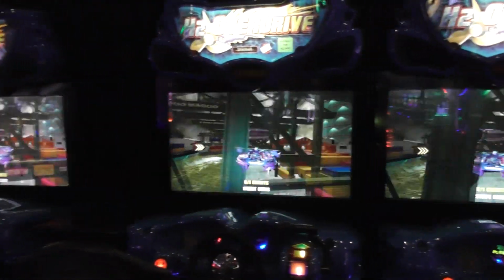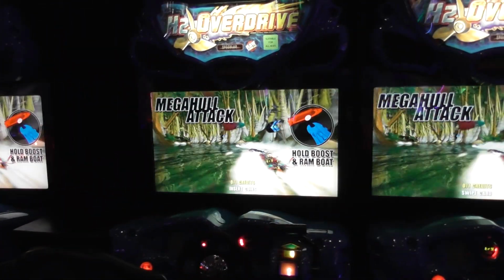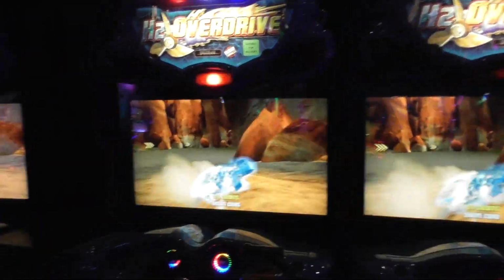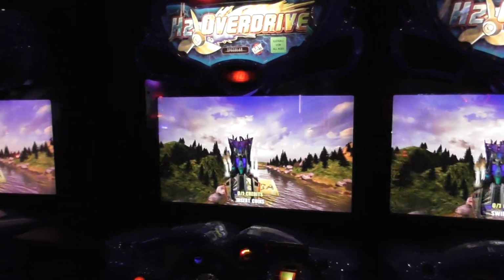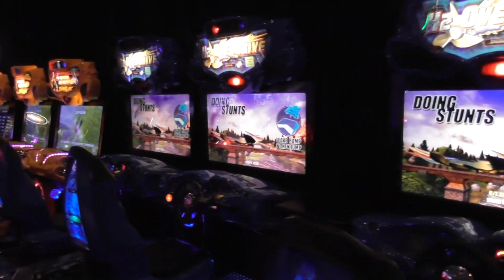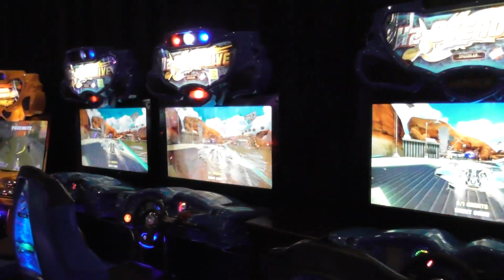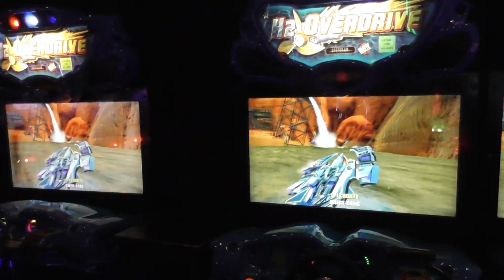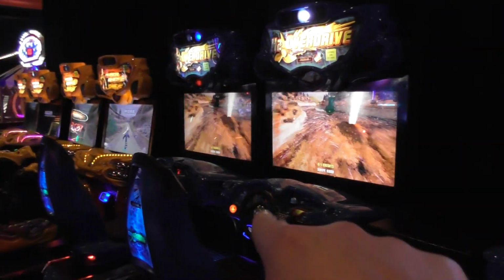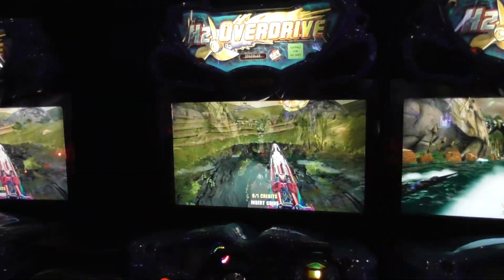Unfortunately, Dave & Buster's retired the old Daytona USA, and one of the sister stores in upstate New York had 2 H2o Overdrives, and we were able to make a deal with them, and our amusement manager was able to get the 2 other H2o Overdrives. So these were the 2 from upstate New York, and these were the 2 that we originally had, so I'm going to play on this one for the video.